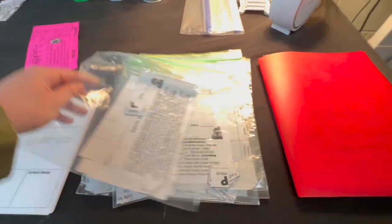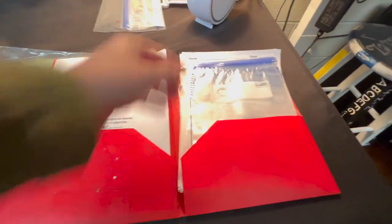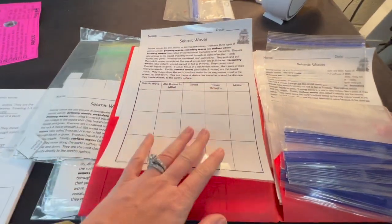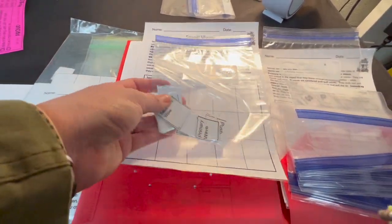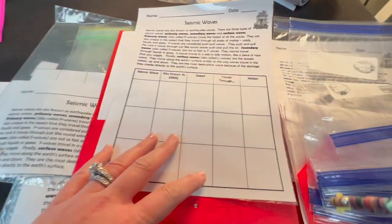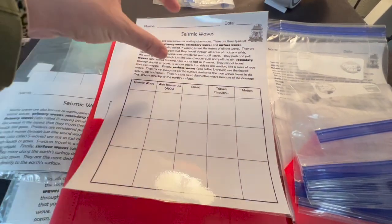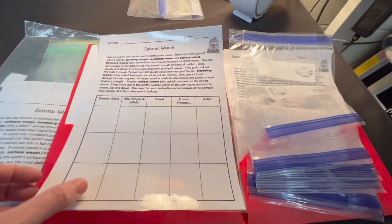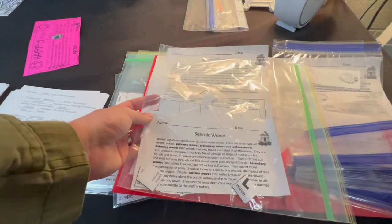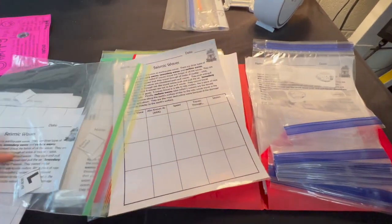Work on today. So I have this pack that I made a while ago. Basically it's a sorting activity where the kiddos take little cards that have been cut out like this. And they are properties of seismic waves, different seismic waves. So the kids' job is to organize the table based on information from this passage and what they've learned about seismic waves. So this is really just a reminder, but basically they're going to fill out the table with the different properties of the seismic wave. They'll call me over to verify that they've done it right.